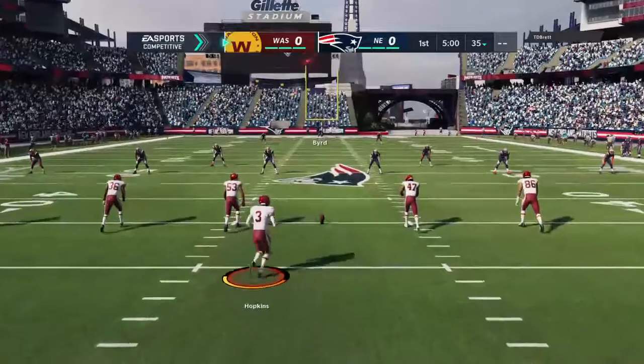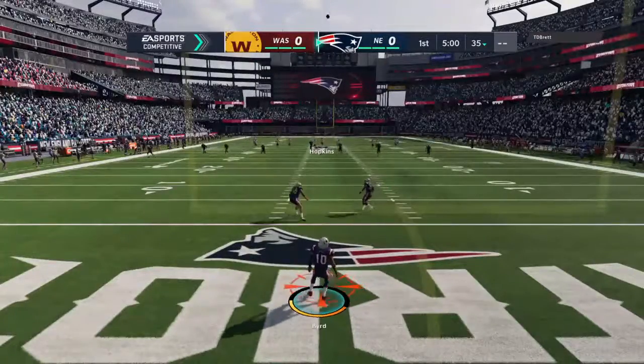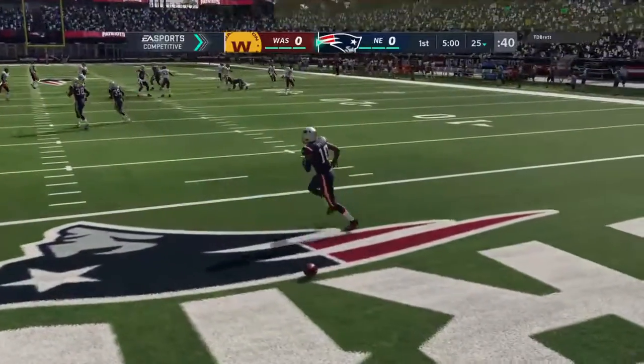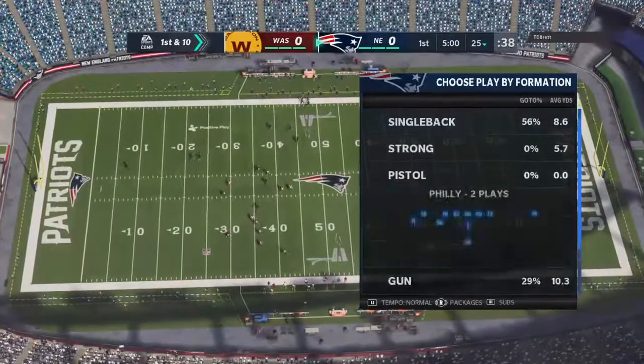The kicker, Dustin Hopkins, set to get this one going. And we are underway in Foxborough. Taken in the end zone, and this will go as a touchback, and they will begin things at the 25.